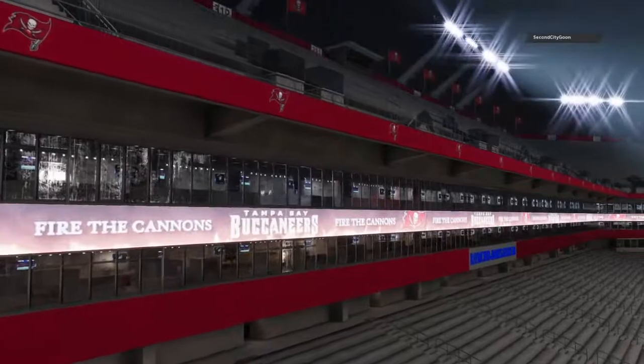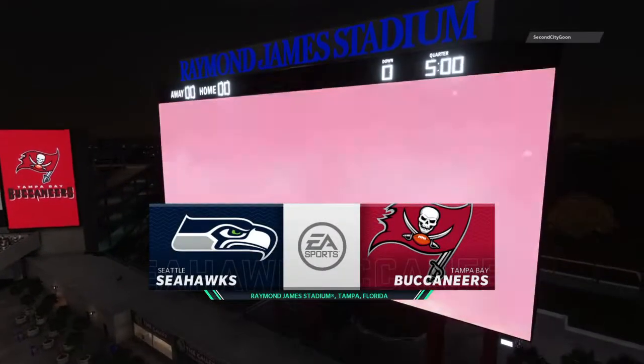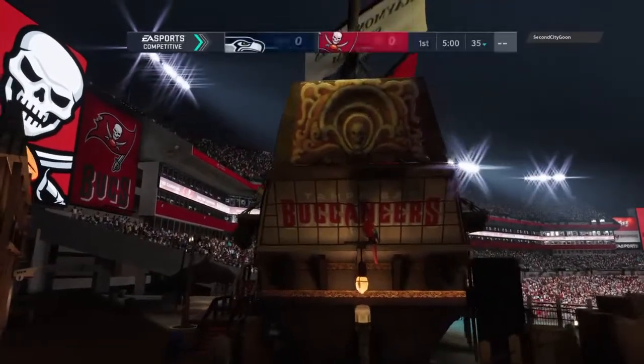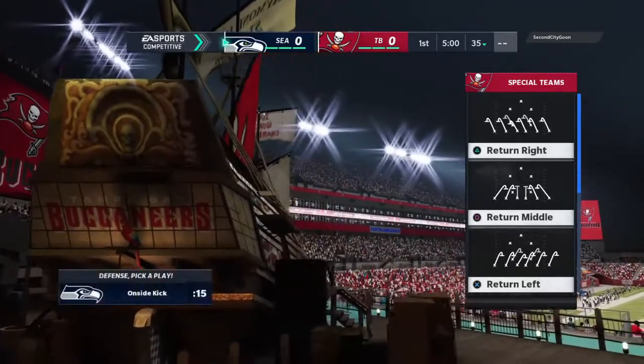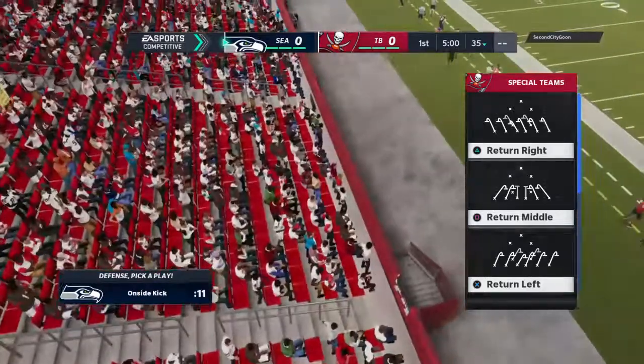The NFL is on EA Sports, and we're at Raymond James Stadium in Tampa, Florida, with the echoes of cannon blast still ringing in our ears from the north end zone. The Bucs were introduced a moment ago, and they are all set as their guys will do battle with Russell Wilson and the Seattle Seahawks.